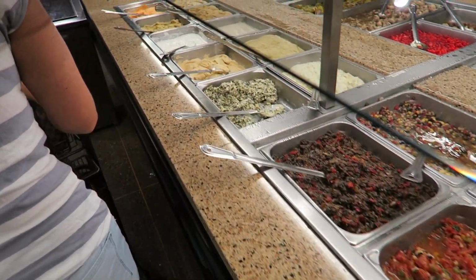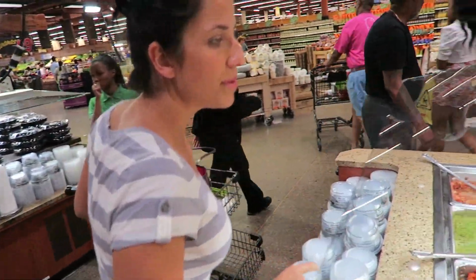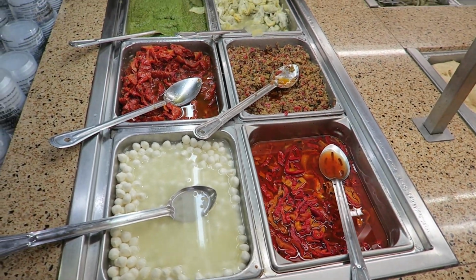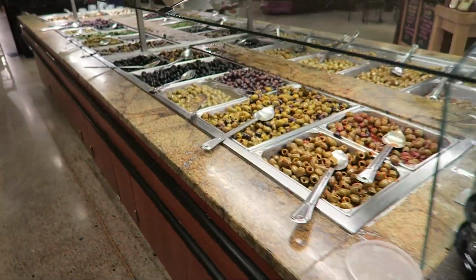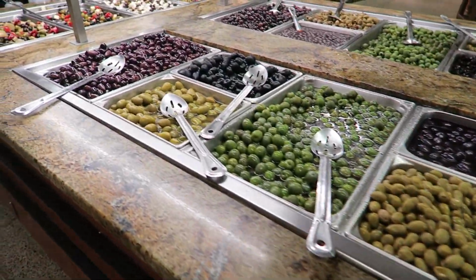Oh, the choices. What are you planning on getting? Some plain roasted peppers. Plain? Vinegar in them. I don't want vinegar. Well, maybe they have them in that other one over there. In the olive one. That's a lot of olives, folks. A lot of olives.